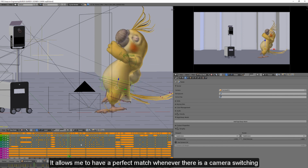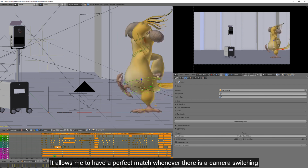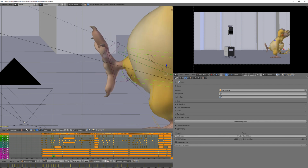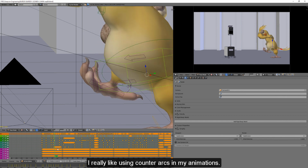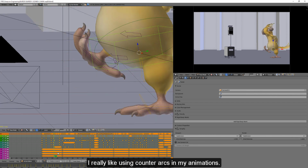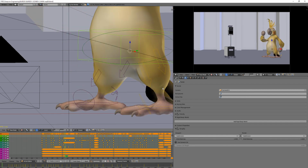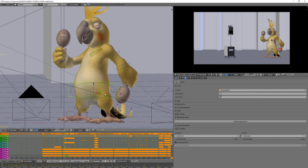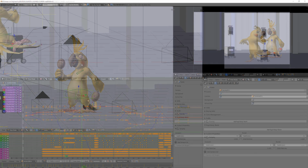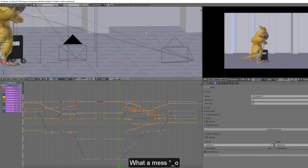So one of the things I really like to do is to make some extreme deformation, like on the fingers here. You can see they are bending, not really like they should, but it really gives more information about the movement and makes it smoother. So this is the kind of deformation I use a lot on the backbone, on the arms, and actually on the feathers.